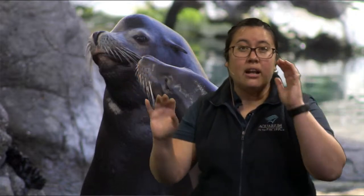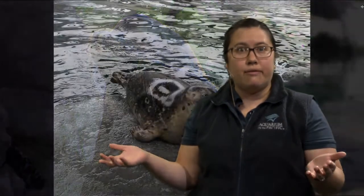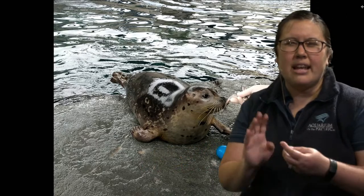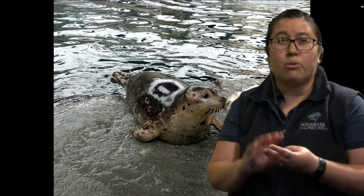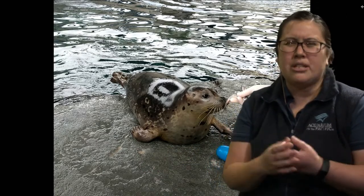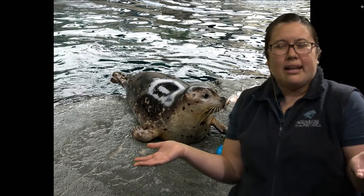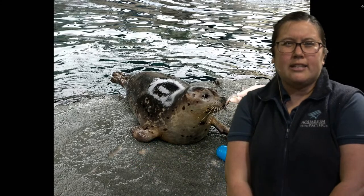Now, sometimes they even like to eat crab, depending upon the animal. And that can be very important, right? These animals are in the upper part of the food chain, but they definitely have really interesting impacts on the food chain down below. So with these animals, if they're eating fish, squid, crabs, or maybe a clam or something like that, how do you think they're important? How does that help the environment?